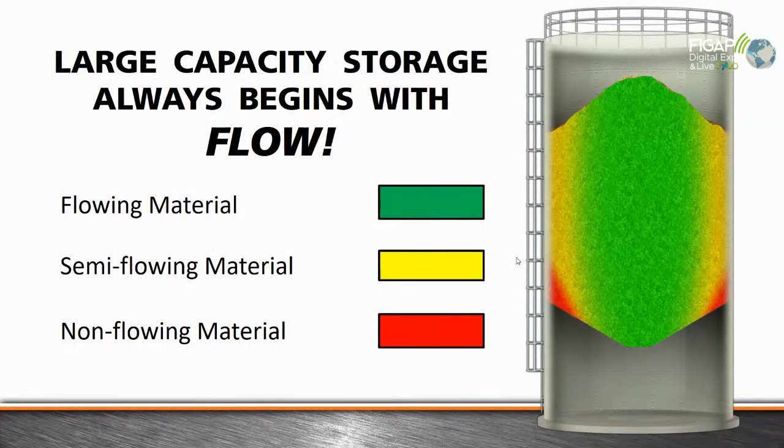With large storage capacity, it always begins with flow. This graphic talks about the silos where you have these different colors. Red is non-free-flowing, it's static. Yellow, that is semi-flowing, and green is flowing. Typically, this is what you see in a funnel flow silo.